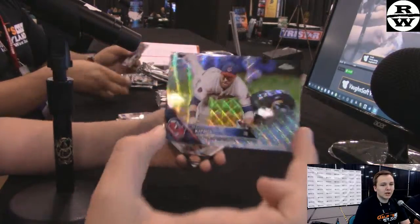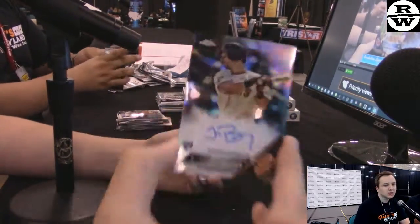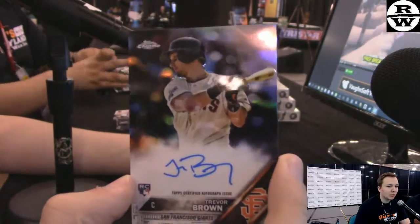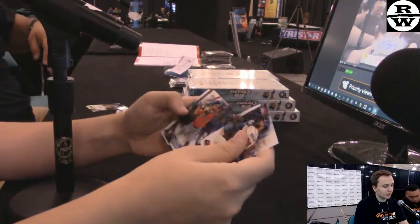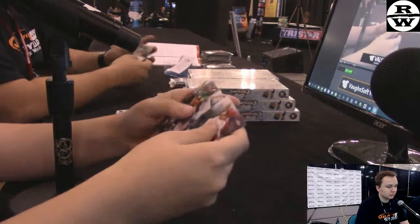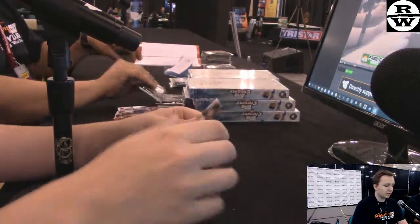We got a blue wave, Jason Kipnis. Cleveland Indians right there, 10 of 75. And got the Trevor on base auto, now you got the refractor auto. 230 out of 499. Trevor Brown. There's Mike Trout. Altuve. We got Michael Conforto. Youth Impact.